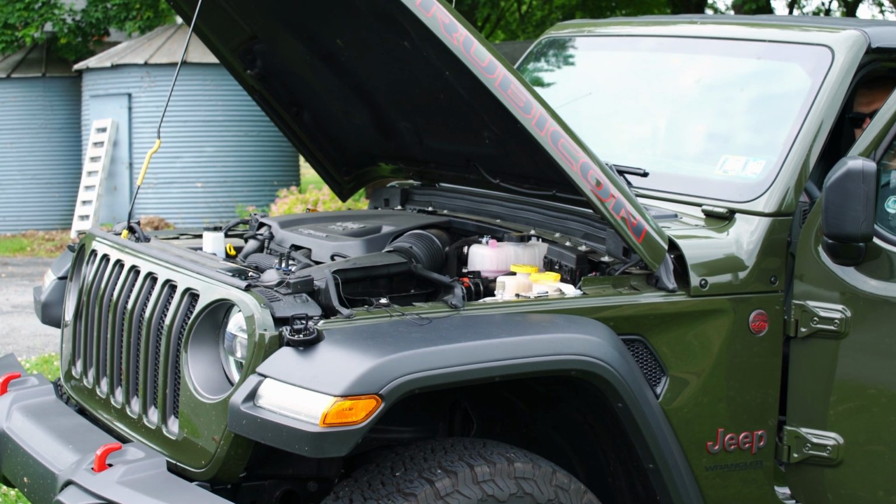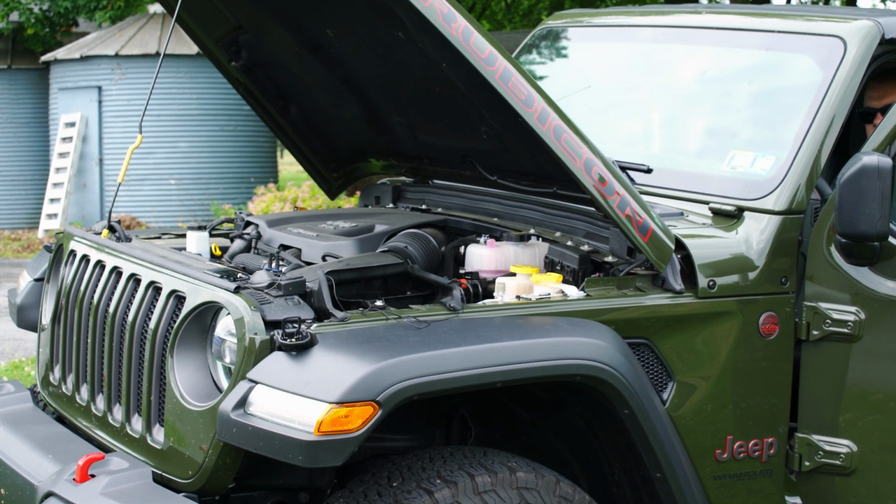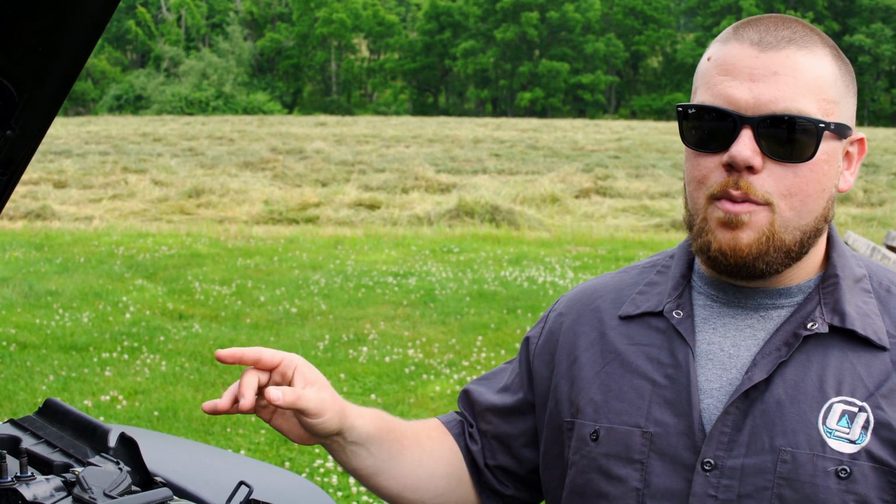We have one here at CJ's. It's my personal Jeep, so you're gonna be seeing a ton more of this. But I also wanna tell you guys to stay tuned till the end because I will fire it up and let you guys hear what that diesel grunt sounds like up front here.